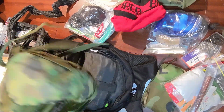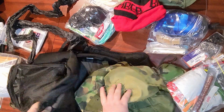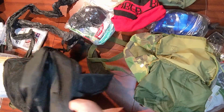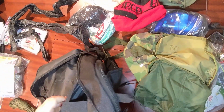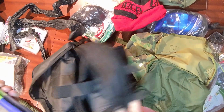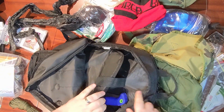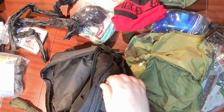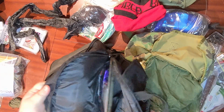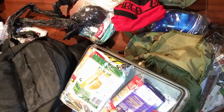Alright, that's that for that little bag. I don't think there's anything else down the bottom. Alright, so in the back pouch of this bag I have a folding saw, and in this final pouch I have another one of my differences.